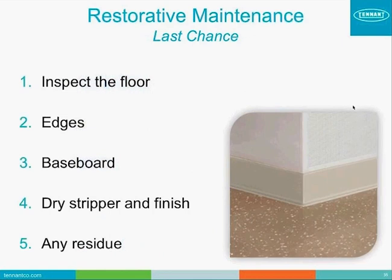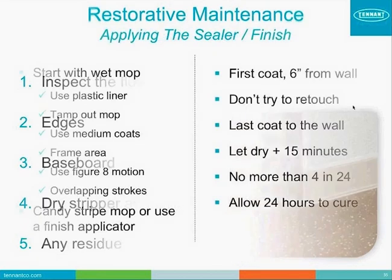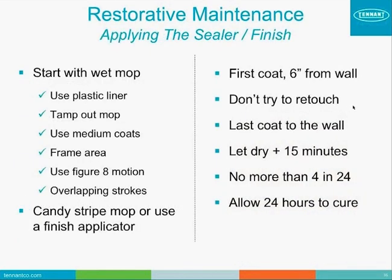This is a picture of what the baseboard should look like. And so depending on the type of floor that you're doing, you want to make sure that the edges and the detail work, this is your last chance before you start putting finish on the floor. Measure it twice, cut it once, and focus on quality. Make sure you got your residues off. If it doesn't happen correctly, you're going to have to redo it, and you really don't want to redo restoration work.